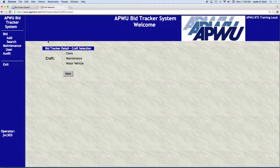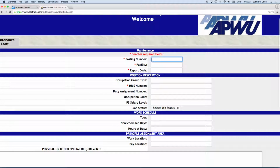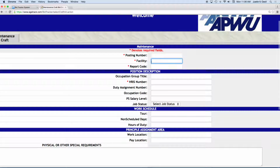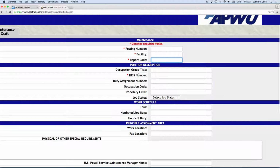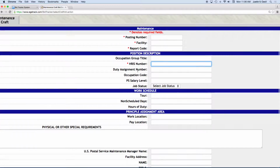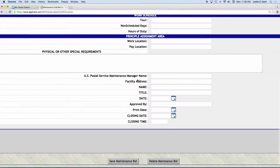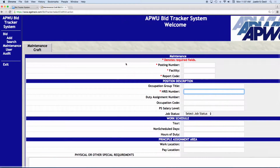Adding maintenance jobs is very similar, except it's more manual. So you click on the maintenance, click on Next, and then you simply add the job information. You create a posting number, and then you do facility, report code, and then your main job number that drives the maintenance is obviously your HRIS number. So you will want to create that as well. Then all of these other options will be here too, from principal assignment area all the way down to closing dates and times. And then once you enter the maintenance job, you will simply click on Save Maintenance Bid, and that will save that job.